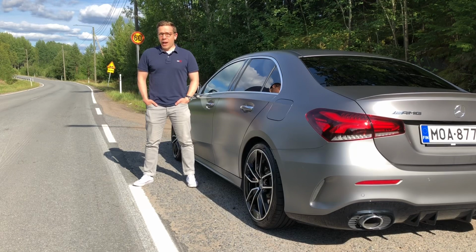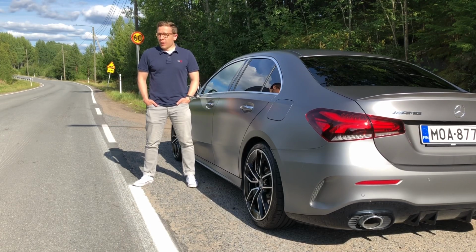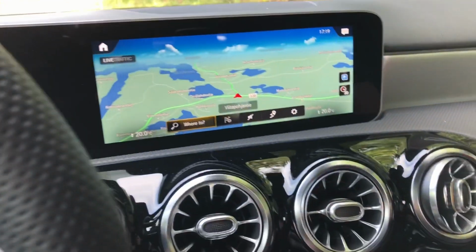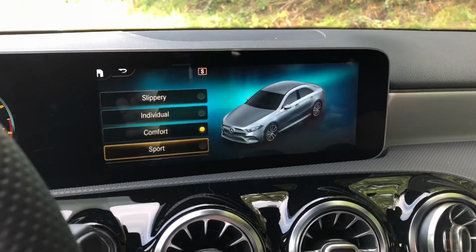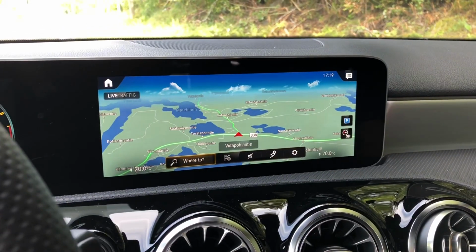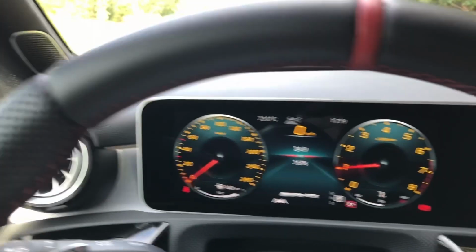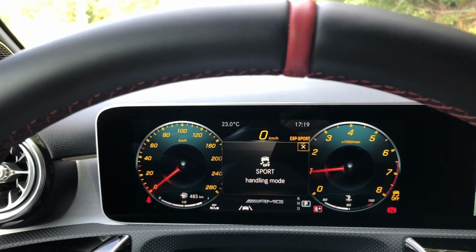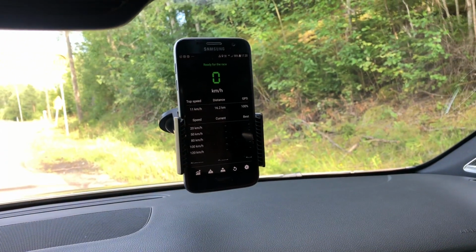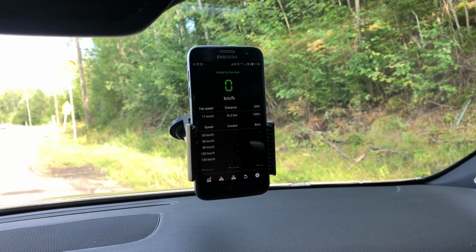Alright, so to find out how the car handles and how fast it is, we've come to a Finnish country road, or a B road as you'd say in the UK. So let's first see how it handles, and then we'll see how fast it will do acceleration. Alright, so to do this B road dash, what we'll first do is go into the driving mode selection, and we want it on Sport Plus. I'm not sure if you're able to hear, but the exhaust has got louder as well. The other thing we want to do is take the ESP off, so we get the sport handling mode. We also have here an app with which we can measure the 0 to 100 kph acceleration.